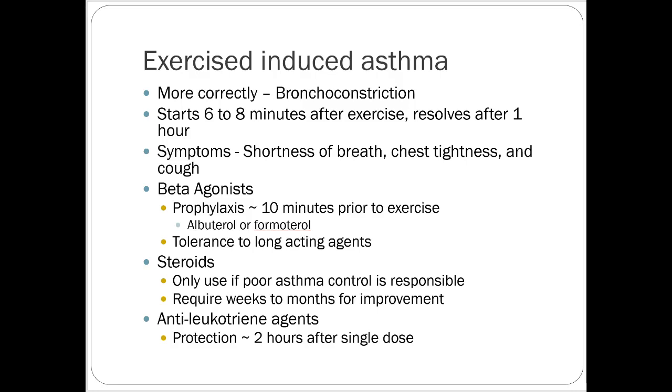Long-acting agents is something that you could try. Let's say you have a patient who exercises daily, a marathon runner. They're always running, always biking, always doing something aerobic, and they struggle with this. So you just put them on a long-acting product. Some people tend to develop tolerance to that, though, and it just might not work quite as well. For prophylaxis, it tends to work better just before exercise.